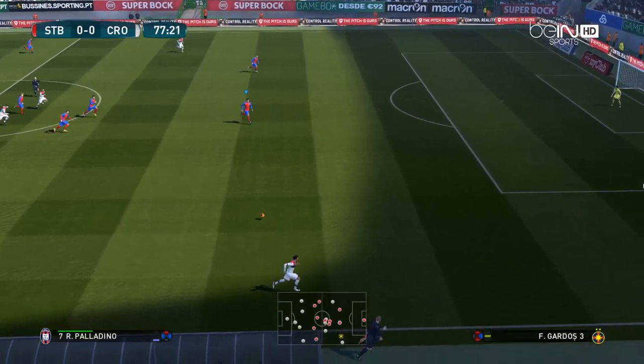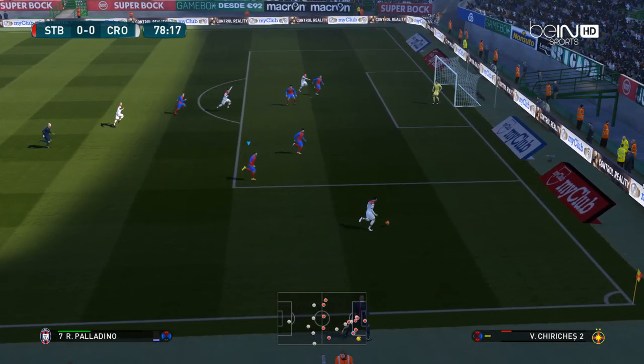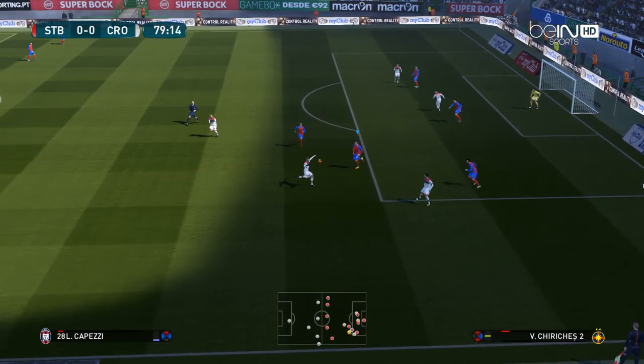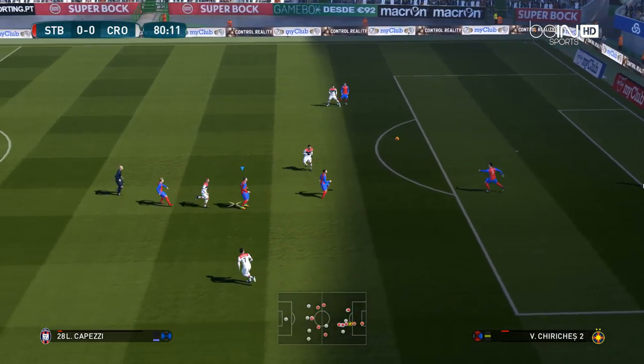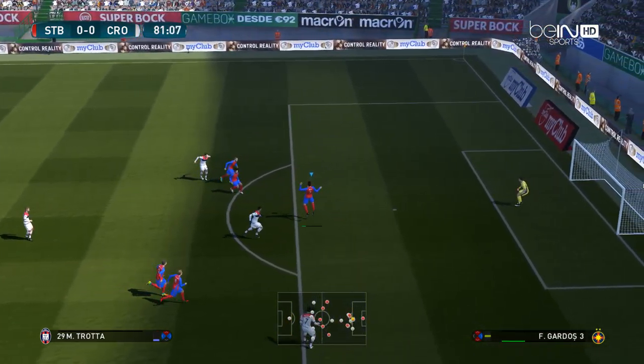Looks like a good ball through. Now here's the through ball. Is it in? Good stop. That wasn't easy. Oh, much more than a routine save for me, and yet he just coped with room to spare.